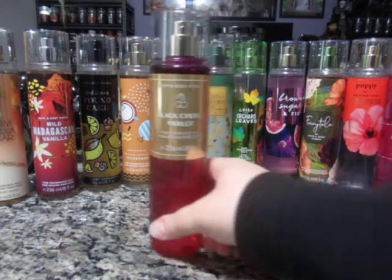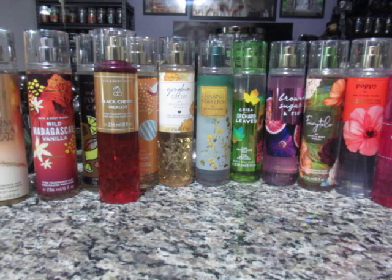This is Black Cherry Merlot. It's like a deeper cherry type of fragrance. It almost reminds me of cherry wine, if that makes sense. So that's what it reminds me of.